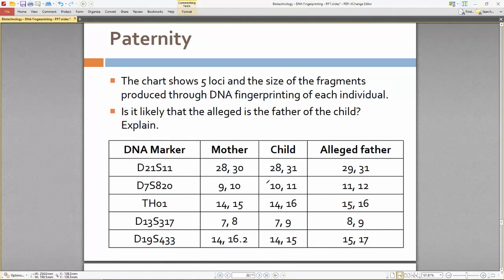So this chart shows 5 loci and the size of the fragments, so the number of repeats, through DNA fingerprinting of each individual. Just looking at the number of repeats of the child, the mother and the father, is it likely that the alleged father is the father of the child? I think so. Okay, so how would you know?